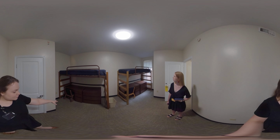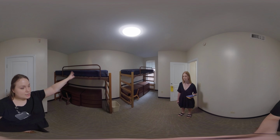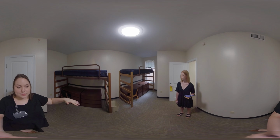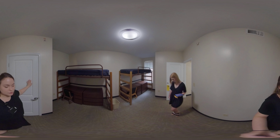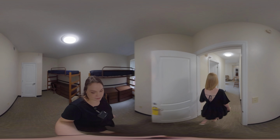So we see the same furniture. We've got dresser, desk with some storage, twin extra long beds. These are 17 position adjustable beds, so you can raise or lower them to your desired height. And the same thing, it's on both, and then the students will share a closet. So yeah, let's go check out the other bathroom.